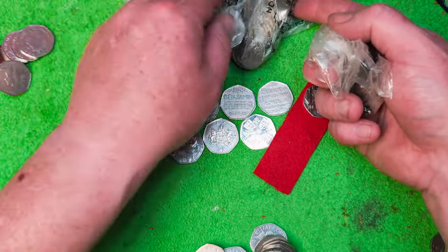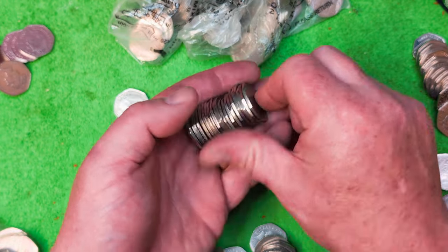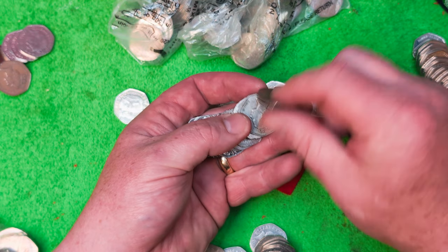Nothing. How many bags left? 1, 2, 3, 4, 5 bags. Not very many keepers. No, one keeper. Right, anyway, let's crack on. 15, no. Stop that jibber jabber and crack on with it.